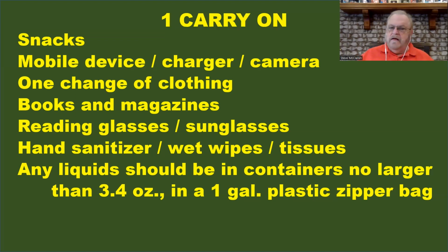Books, magazines, reading glasses, sunglasses, sure, carry those with you. If you want to take some wet wipes or hand sanitizer, it's kind of nice after a night to go into the restroom and take a little sponge bath or something like that, or refresh your face.